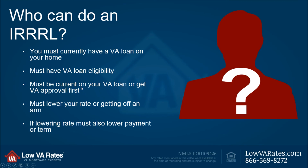Now, your VA loan that you have now in your home must also be current. That doesn't mean you have to have great credit scores. It doesn't mean you couldn't have been late in the past, but you cannot be delinquent or past due. If you are, it is possible under VA guidelines to get prior approval from the Department of Veterans Affairs and still do an IRRRL. Most of the time that's not going to happen, so please get your loan current before you try to do a Streamline or an IRRRL. Now, like we talked about, you must be lowering your rate or moving from an ARM to a fixed rate. And if you're lowering your rate, you must either lower your payment or lower your term. And we kind of talked about that already.